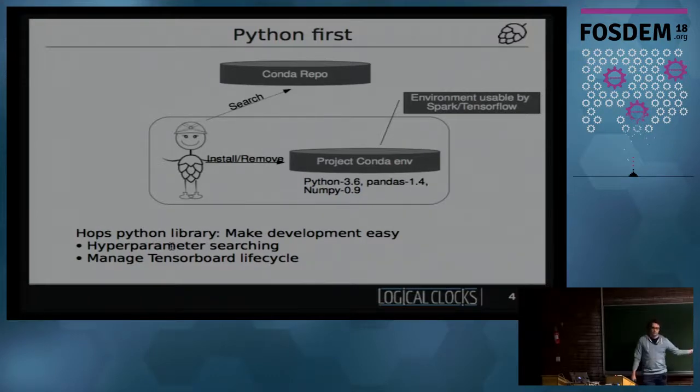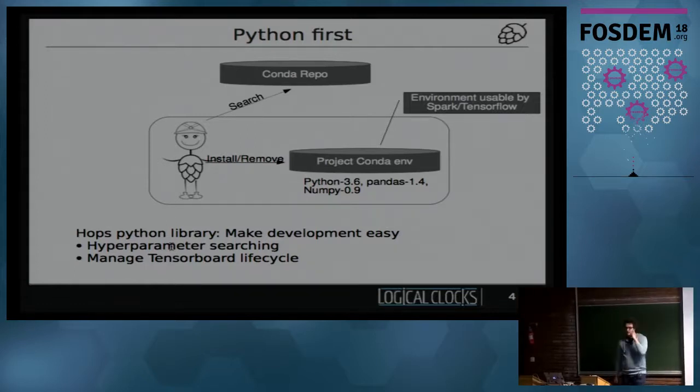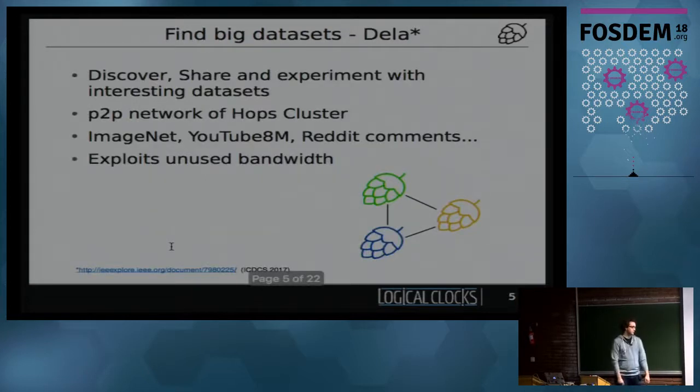Besides that, we develop our own Python library that, surprise, is called the Hops Python library. This library does a bunch of stuff. The main thing is that it allows you to do hyperparameter searching for your models and manage the TensorBoard lifecycle. I will show an example later of how you can do that.